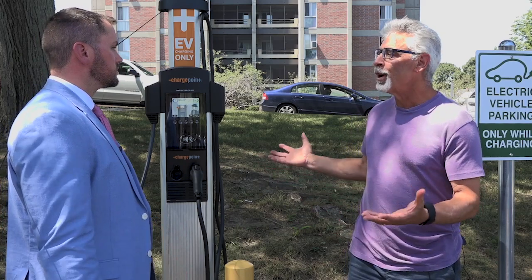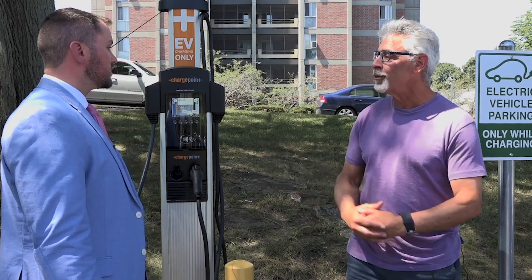And what kind of money are we talking about? I have no idea what a charging station would cost. For this particular piece of equipment, the 50% grant amounted to $3,105.